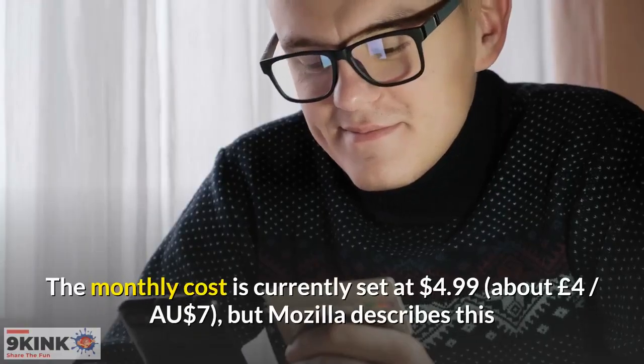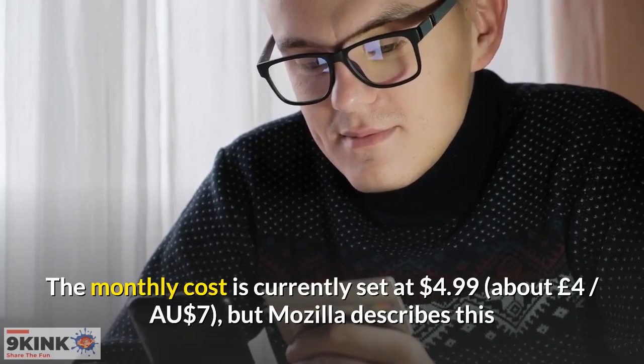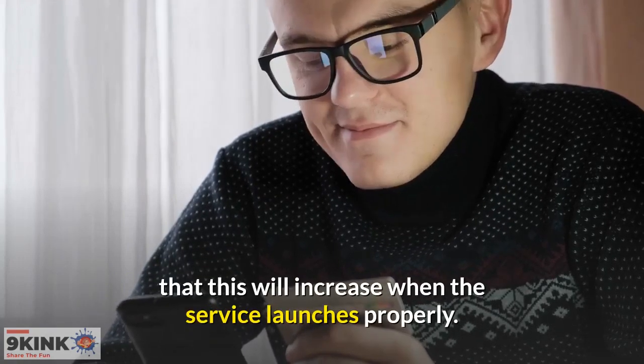The monthly cost is currently set at $4.99, about £4 or $7, but Mozilla describes this as limited time beta pricing, so it's safe to assume that this will increase when the service launches properly.